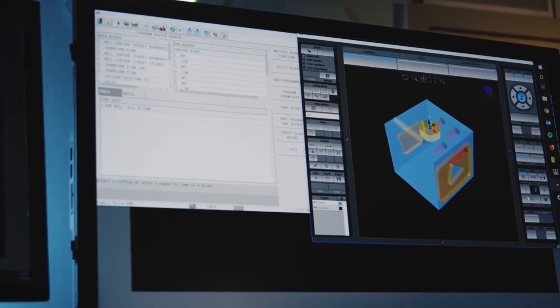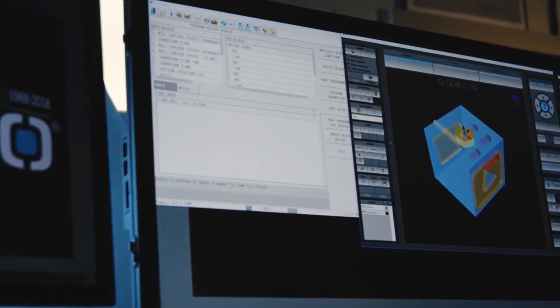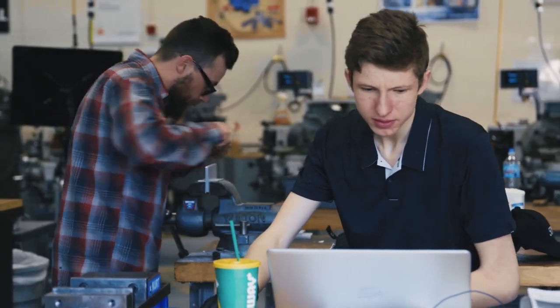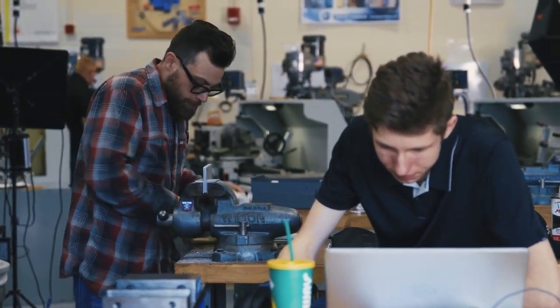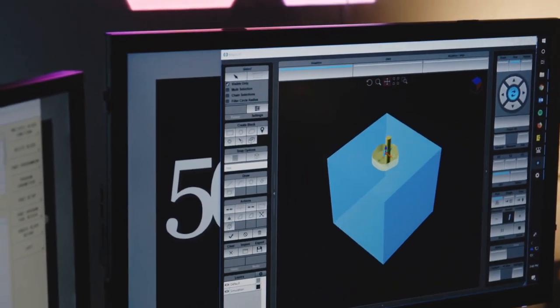The desktop software is fantastic for the program. It allows the students to put it on their laptop. They can do everything at home from their own PC. They can set up tools. They can learn that controller in and out. They can get things done at home, bring it in on a flash drive or what have you, and load it into the machine tool and start running right off the bat.